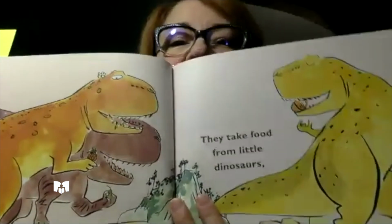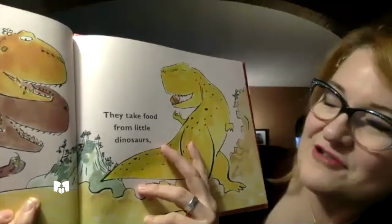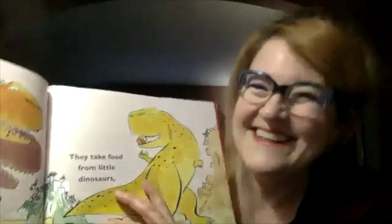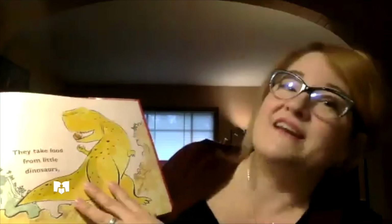But I thought the book handled it really cleverly, because I was starting to think, oh no, here they are running like the wind. And then they take food from little dinosaurs. You see they've grabbed the little picnic lunch that the little dinosaur was gathering. I thought that was a clever way to handle the predatory nature, rather than eating them. Exactly. And then the twist at the end is some dinosaurs are even bigger than these big dinosaurs. Turns out it's the parent of the little dinosaur.